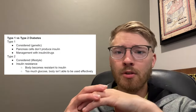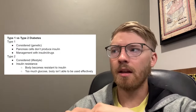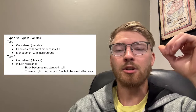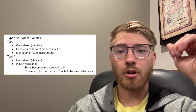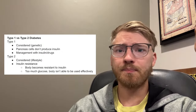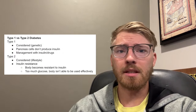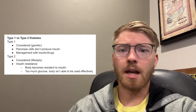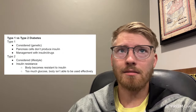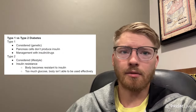So if you have too much sugar in your bloodstream, insulin is secreted, and insulin will help then to shuttle that blood sugar to your respective tissues that need it. It's going to help you manage that blood sugar and keep it stable. But when you have type 1 diabetes, your pancreas effectively is not working. It's non-functional in the case of getting insulin from it.